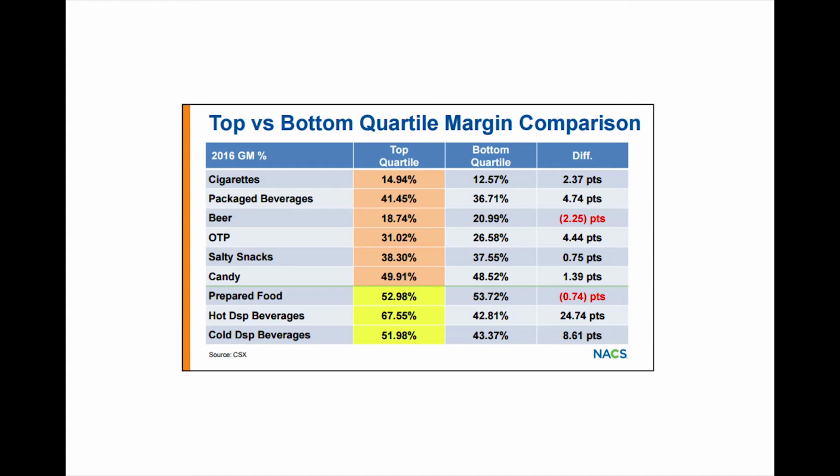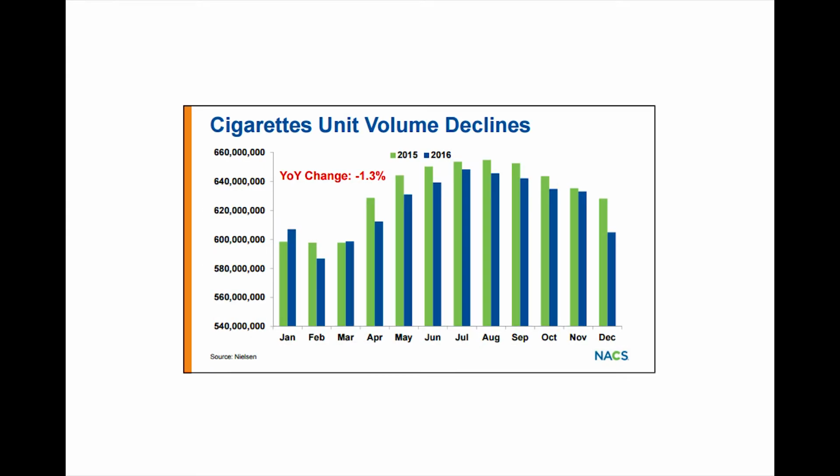Another notable look is how top quartile is almost 25 points, yes, 25 points higher in margin in dispensed beverage than bottom quartile is. Just like the wealth effect wearing off from cheap fuels, our cigarette wealth effect, compliments of CVS last year, seems to be wearing off. In 2016, units were down almost across the board.